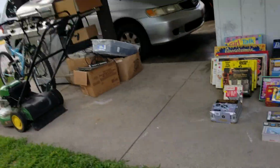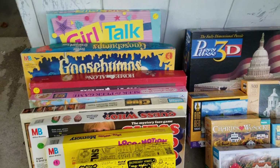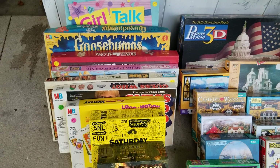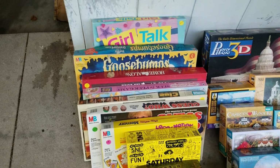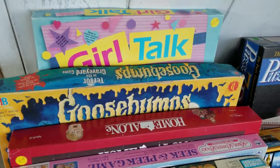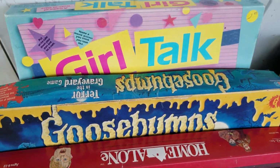Ready? All right, let's start with board games. One place I went had a huge stack of board games, just a couple bucks a piece. And so I didn't bother scanning them there. I just grabbed what I thought would do pretty well. I wanted to grab themed things like Goosebumps here. That goes for 20 bucks on Amazon. Has a pretty decent rank.